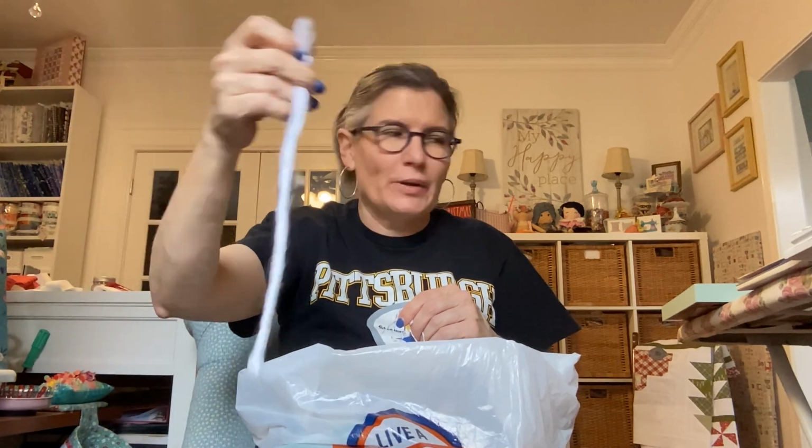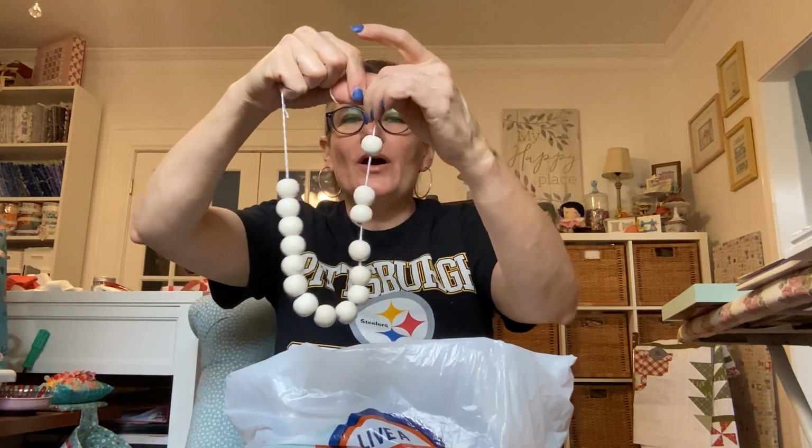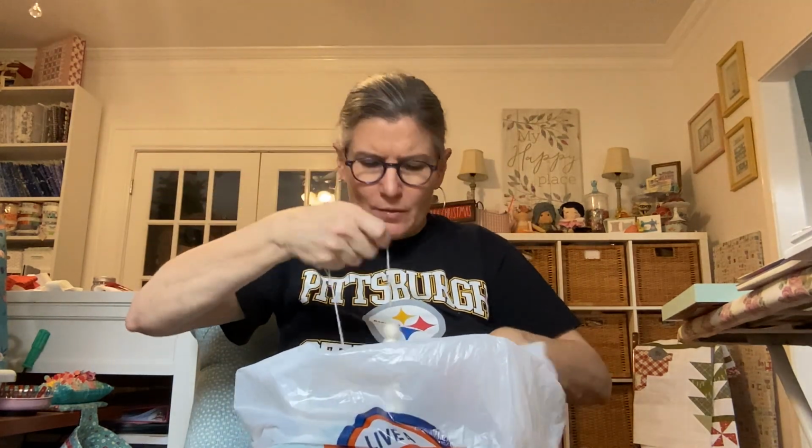Well, first I tried it on yarn, and I will tell you, don't do it on yarn, because even though I taped the end of the yarn, it all started splitting. So that was a real pain. So that didn't work. So then I tried on the baker's twine.